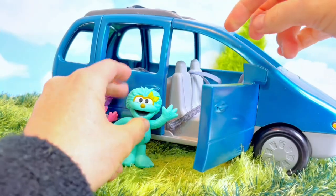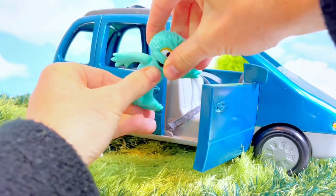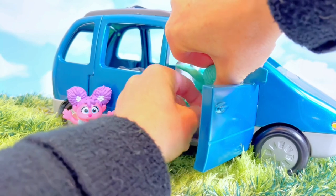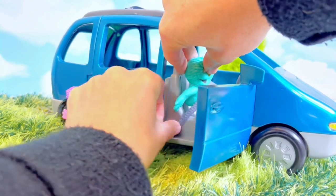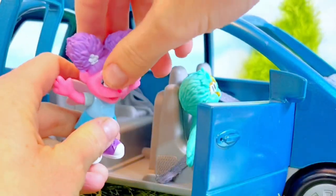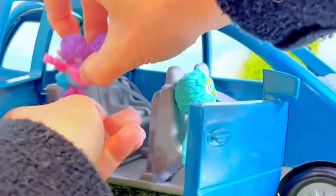Now that we know about butterflies, let's head to the butterfly gardens. Rosita is sitting in the passenger front seat. She buckles her seatbelt. Abby's going to sit behind Rosita.